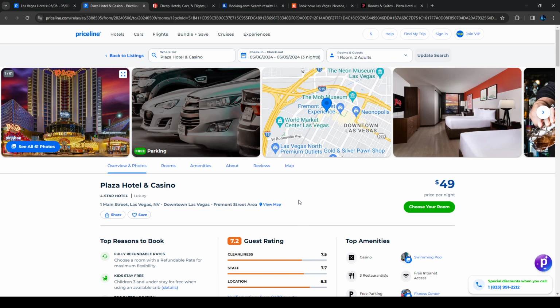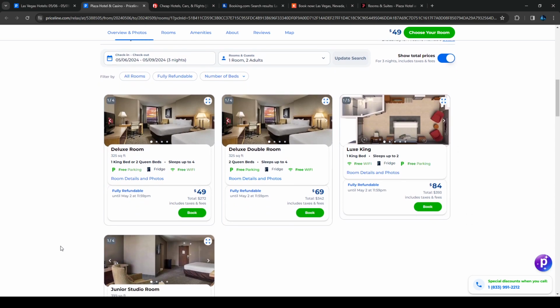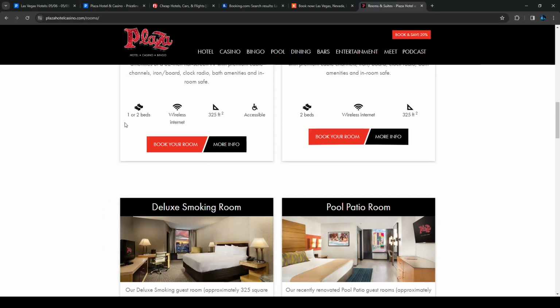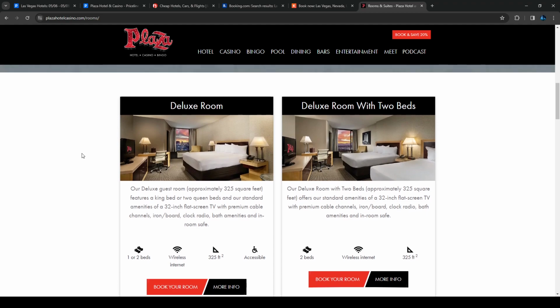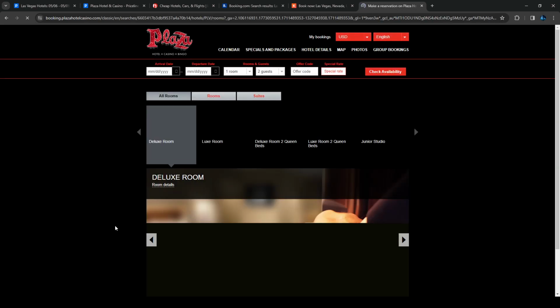Okay, so we're here, 1 Main Street, Las Vegas. Here it is, and we scroll on down, and there are the rooms. Deluxe room is $49. That's the low price. That's the price you were shown. Now, if you want to upgrade to a deluxe double or a luxe king, it adds on to that, as you can see from these prices. So now I want to compare it to the hotel's website. Let's just go get a deluxe room. Book your room. Now let's see what Plaza's website tells us.